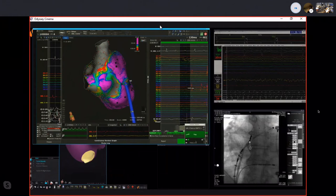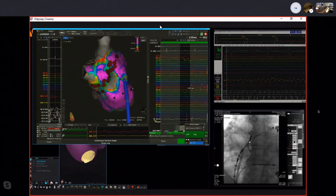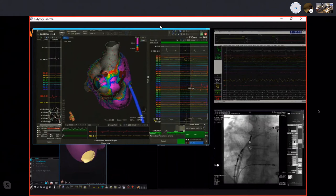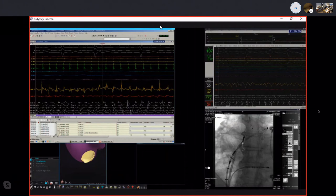So you see that we performed this line just as central as possible around the ostium, and found complete disconnection was obtained at the level of the carina here. So let me show you what this gave on the Orion recordings inside the right inferior pulmonary vein.